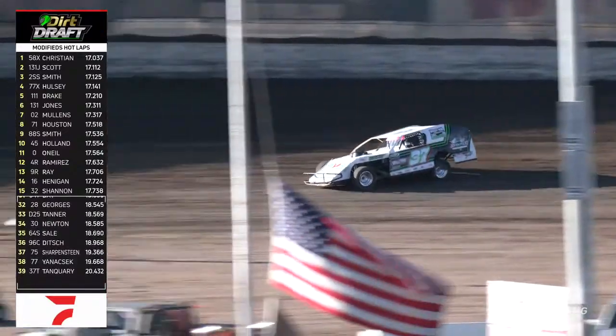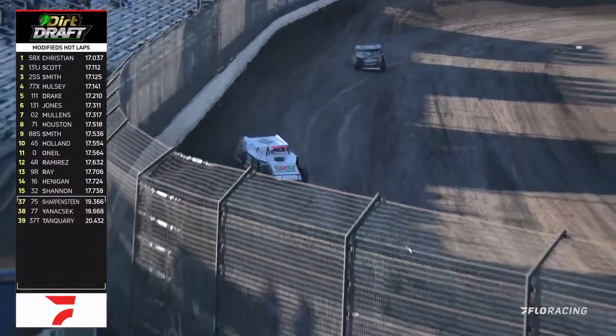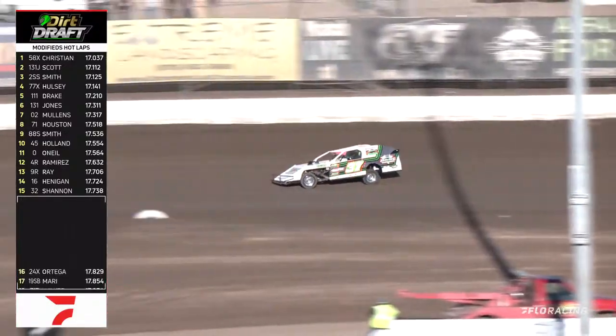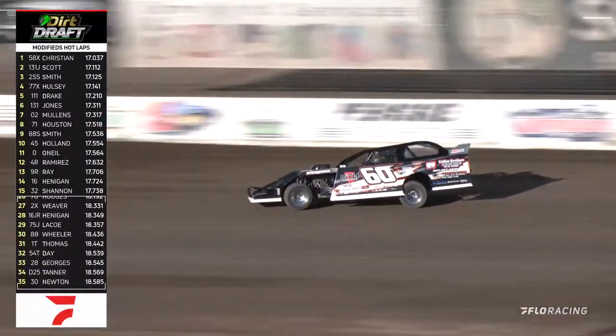So again, Dirt Draft Hot Laps, what I'm guessing is going to be the final wave probably for the Mesilla Valley Transportation Border Tire Modifieds. As again, you see over on the left side of your screen the current rundown. Again, with Dirt Draft, you've got up until the first heat race to get that lineup set. 3 different contests, one for the late models, one for the modifieds, and one for the X-Mods as well.